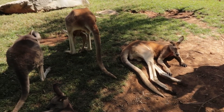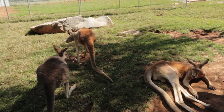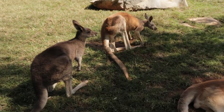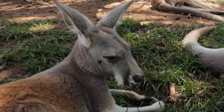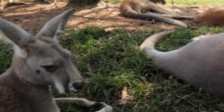Look how it uses its tail to walk. Oh, it's awesome. Their tails are so strong, and they use them to walk and hop. It tried to bite the flower on my shoe.